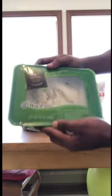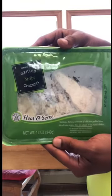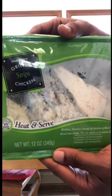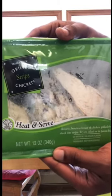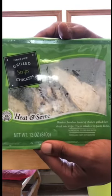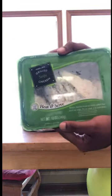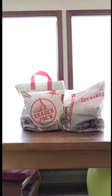Picked up some grilled chicken strips. These were, I think, $5.99. Really good deal. I could have like 3 meals out of this. Throw this with some eggs, throw this with some rice for breakfast or for dinner. Super delicious. Only $5.99.